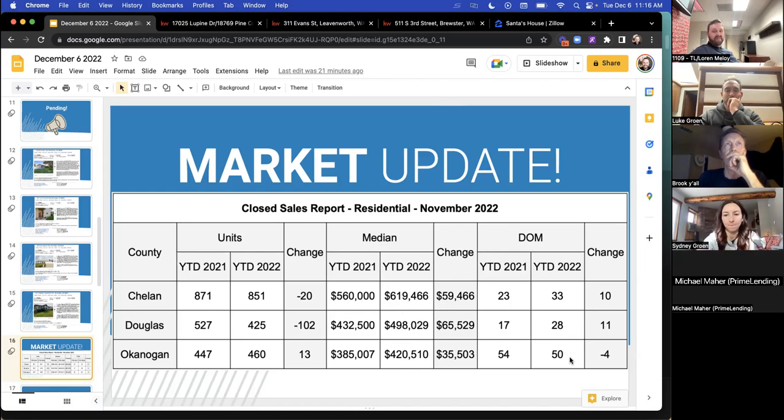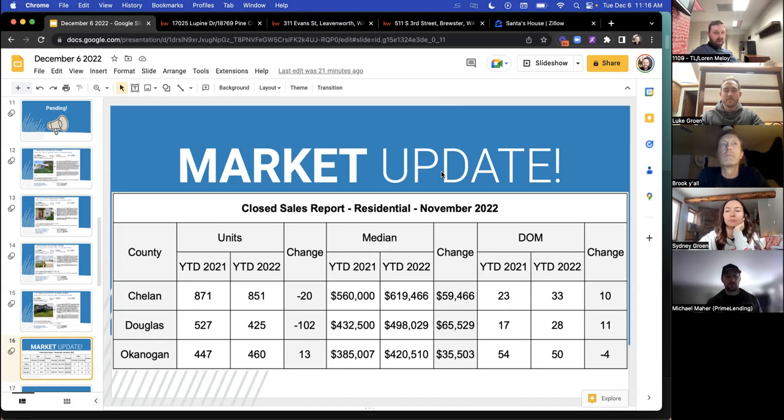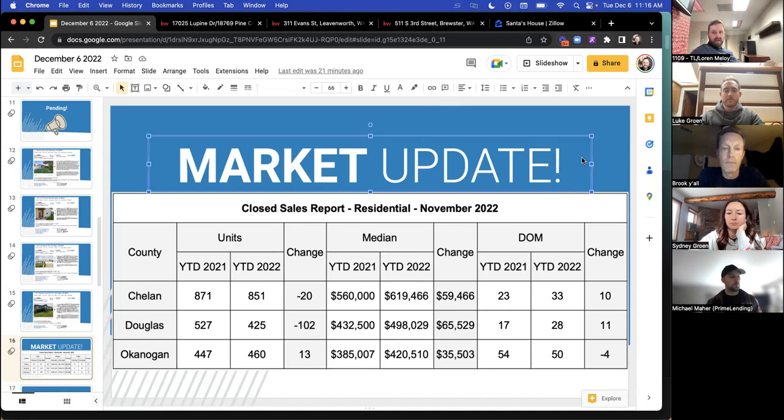Okanogan's an interesting one, though. Again, they're actually down by 4 days compared to where we were in November 2021. So keep an eye out on Okanogan County. I don't think we have Anna Marie on here today, but it's really interesting stuff. So that's the market update for where we're at. This is year to date, November 2022.